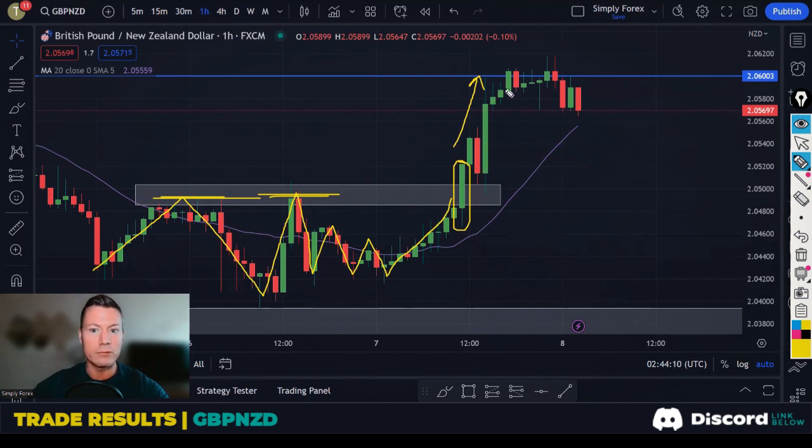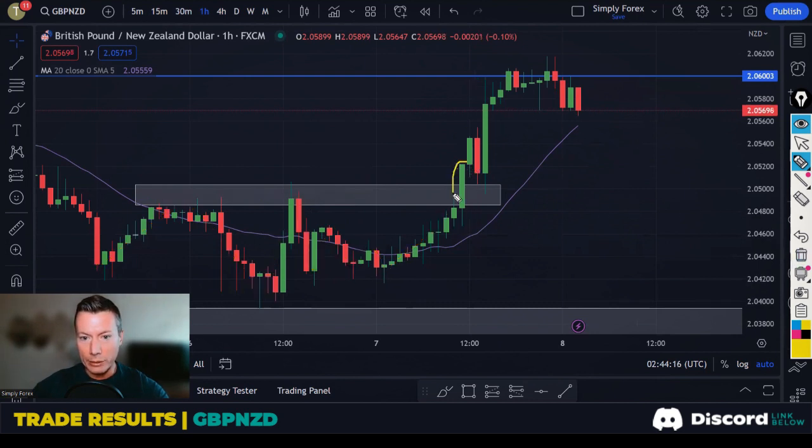It came up and hit target pretty quickly. One, two, three hours, really, it hit target. So this would have been a very good entry, guys. Put your stop perhaps below the moving average 20, enter here, take profit here. If you miss this entry candle, look at this retrace that you get.